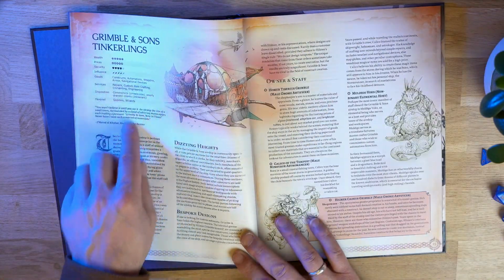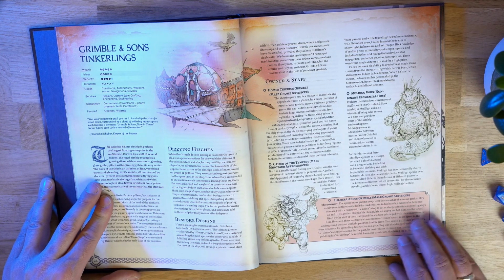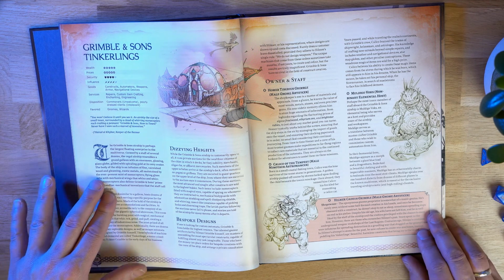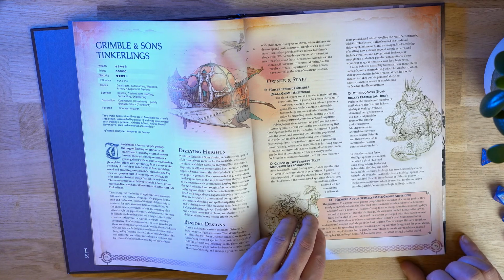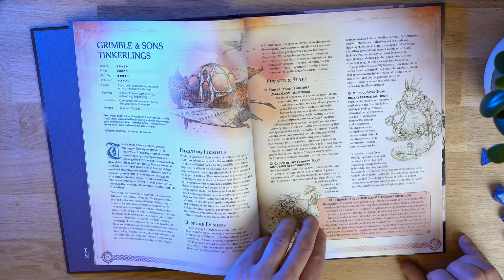The Grimble & Sons Tinkerlings is actually a flying shop, and they fly from city to city to sell their exclusive wares. And it's a very exciting and interesting shop, and this is one that's a little bit more out there, a little bit more fantastical.